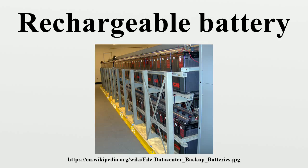The nickel-metal hydride battery became available in 1989. These are now a common consumer and industrial type. The battery has a hydrogen-absorbing alloy for the negative electrode instead of cadmium.